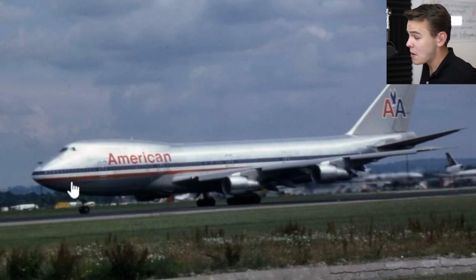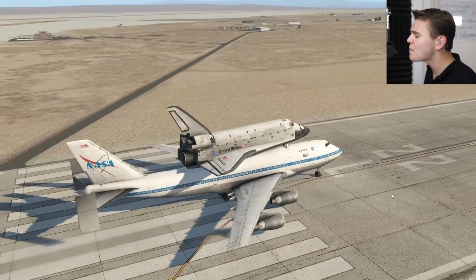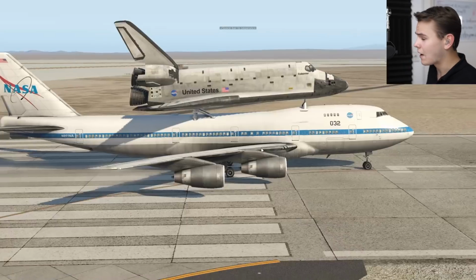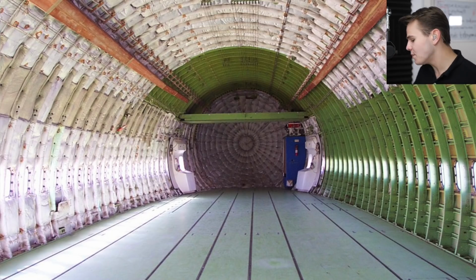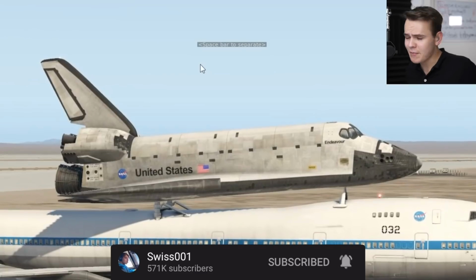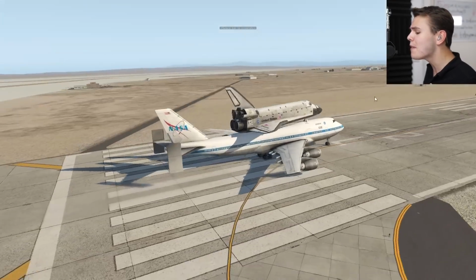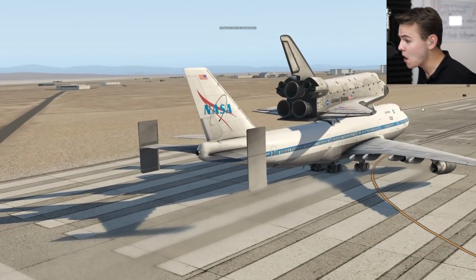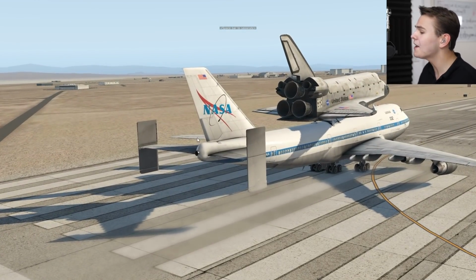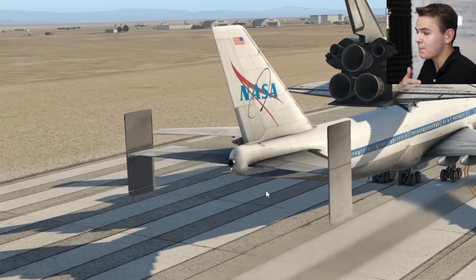They took an old American Airlines 747-100 in 1977 and they put the space shuttle on it. They've done some changes, of course. There are some modifications that they did indeed. For example, they stripped out the entire cabin to save weight. They strengthened the fuselage a little bit to make the plane not fall apart in midair when it has a little space shuttle on it. That's great. But definitely the most major change that they did to the 747 was here in the tail. They added these additional vertical stabilizers, just to improve stability mid-flight.